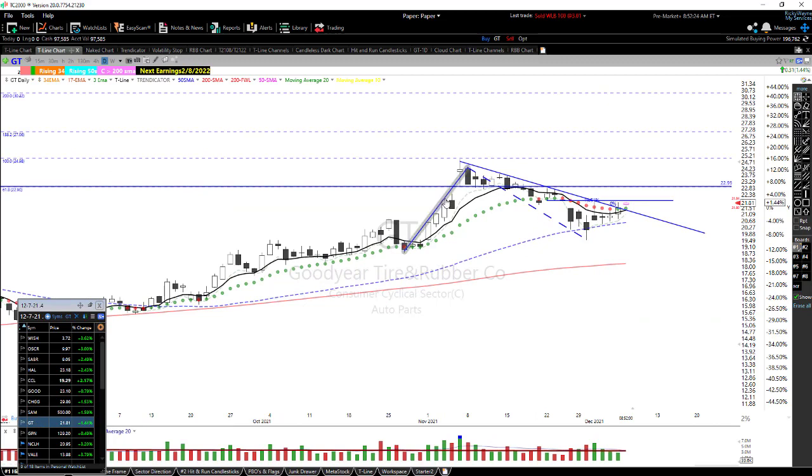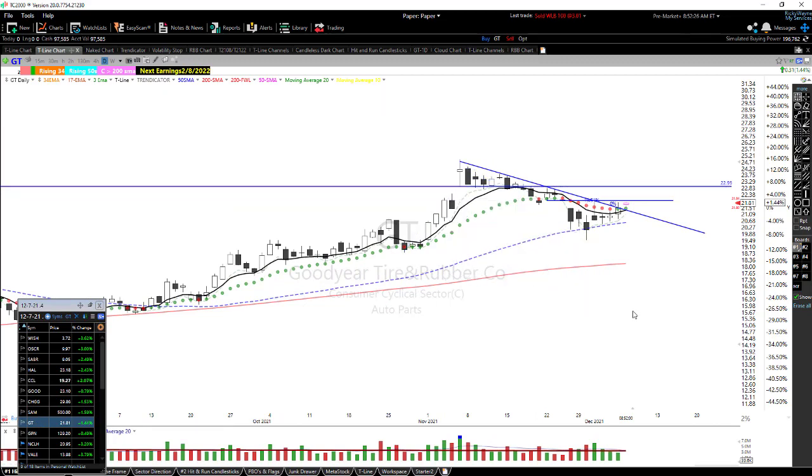GT is another one. We've rallied up in GT. We've pulled back. We hit the 50 period moving average here. We've got a nice trend line that we have broken out of.